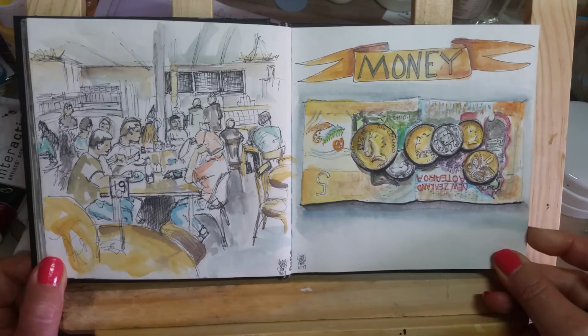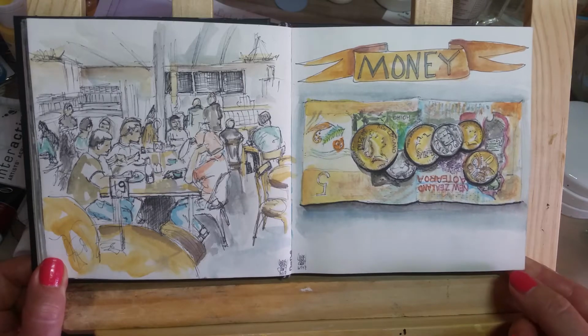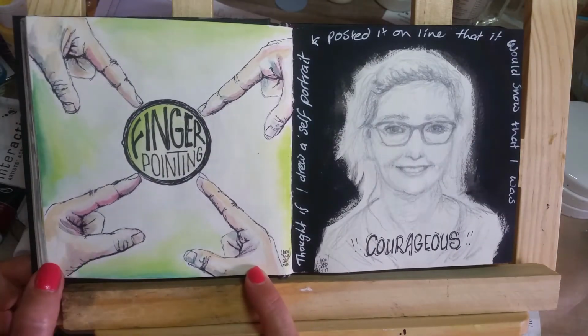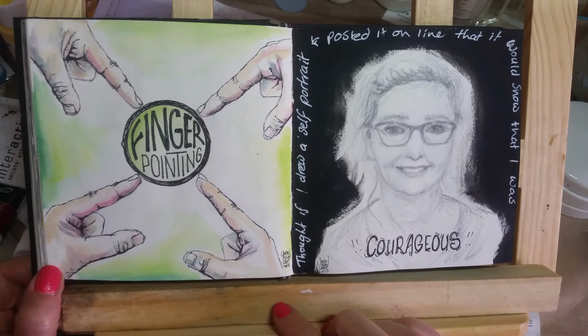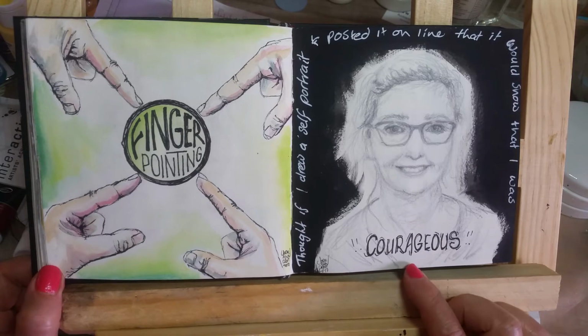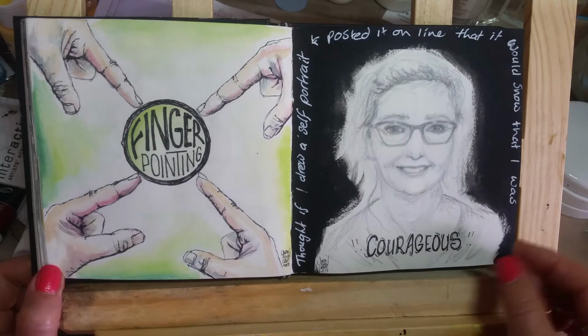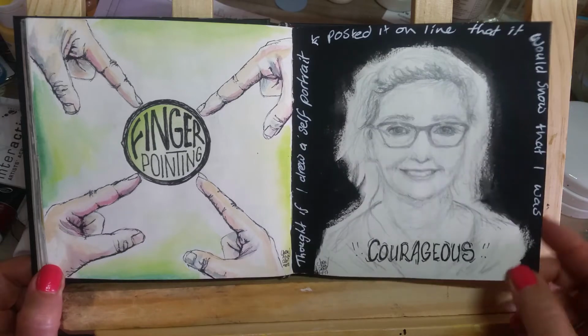It was very blurry because I was doing it in a rush. And this one is money, so it's a whole lot, some notes and some coins. This one is finger, so I've done some pointing fingers, and this is supposed to be a self-portrait, but nobody says it looks like me because I think I made her look far too pretty. Anyway, this one's courageous.